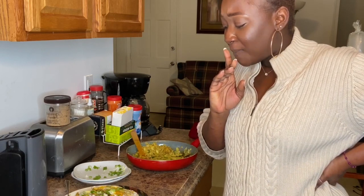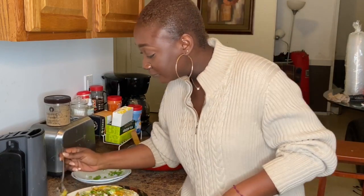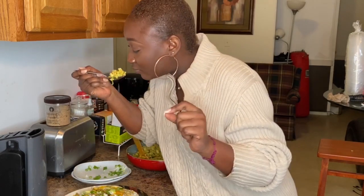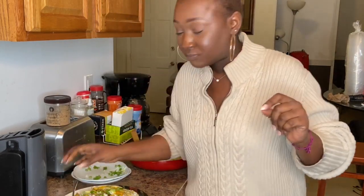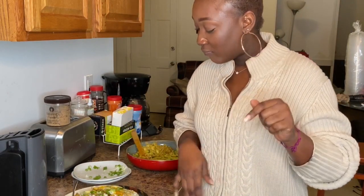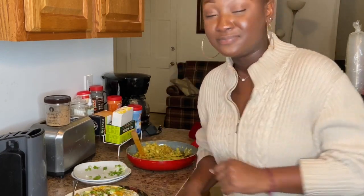Wait, what? It tastes so good! I'm not going to say much. Let me call my husband. This stuff is so good. Everything is on point. The curry powder that I added was perfect. Perfect. I can't wait to try it with the egg. Let me call my husband.